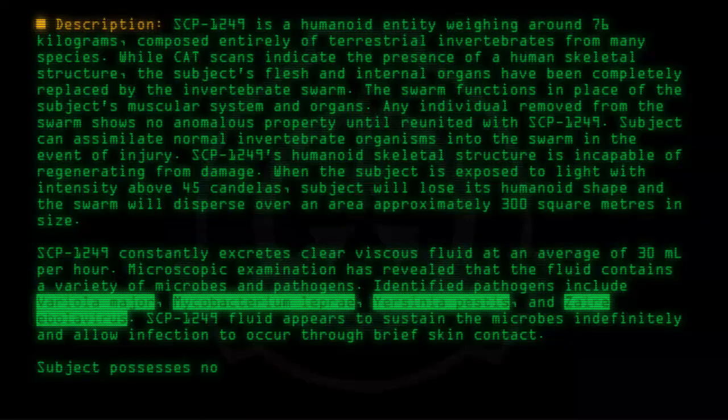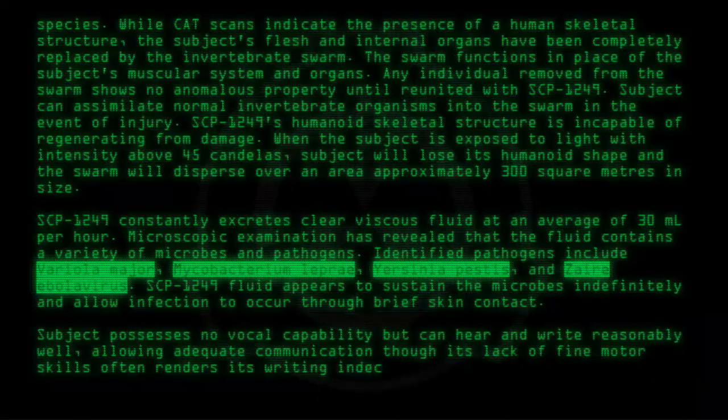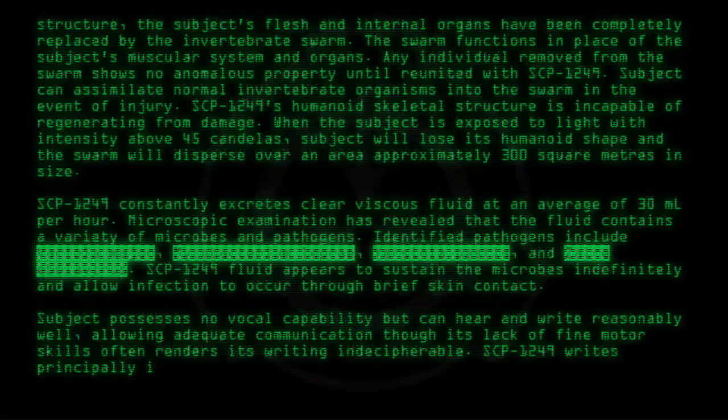Subject possesses no vocal capability but can hear and write reasonably well, allowing adequate communication, though its lack of fine motor skills often renders its writing indecipherable. SCP-1249 writes principally in classical Arabic, but also displays some knowledge of Aramaic.